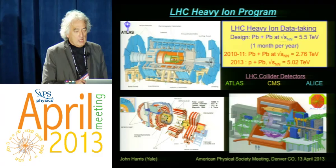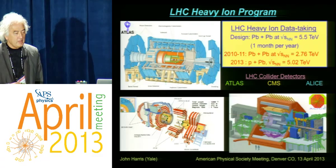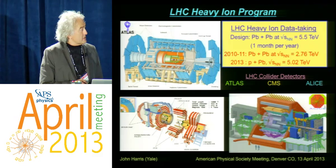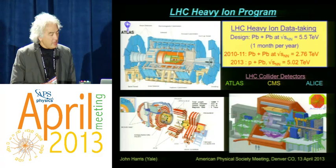And of course, after the present shutdown, the LHC will come up with twice higher energy. Right now, we've run at 2.76 TeV per nucleon pair. That's the square root of s_NN. So that's 2.76 TeV for every pair of nucleons that are colliding in a lead-lead collision. We've also just completed a proton-lead run, and I'll tell you about all those.